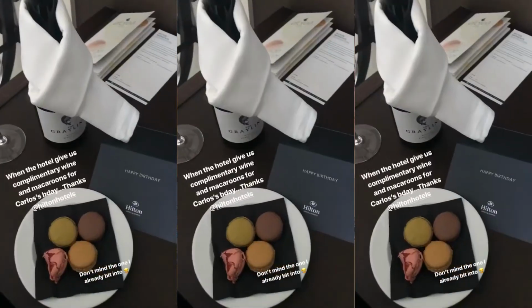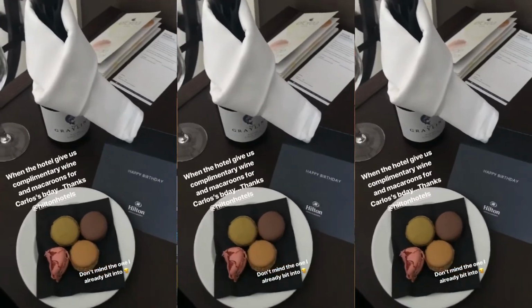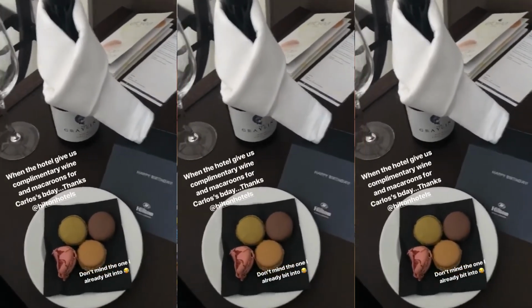And also we went for my birthday, and they gave us a free wine. Yeah, and a bottle of wine. Macarons, I think that's what it's called. Yeah, so it was free wine and macarons, because I mentioned to them that we're celebrating his birthday, so that was cool.